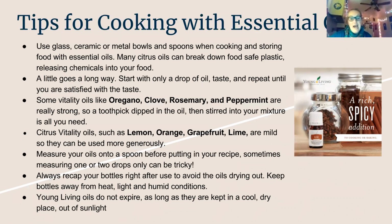You want to make sure you recap your bottles after use, because they are volatile, they will actually evaporate out of the bottles if left open for long periods of time. And then you want to keep them away from the heat, light, and humid conditions. If you do that, they do not expire, which is pretty amazing. Unlike dried herbs and fresh produce and fresh herbs that you have to use right away, if you have your oils in a nice, cool, dark, dry spot, you can keep them for years. And that's super awesome.